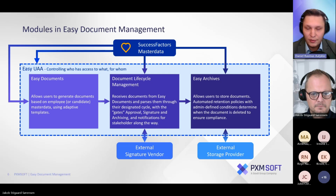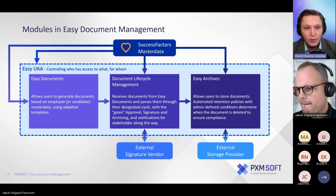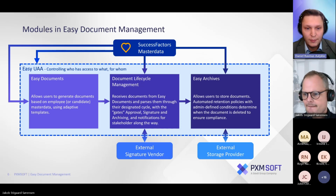The big box that you see here with the dotted line is EasyUAA, our access control panel, and that connects to SuccessFactors role-based permissions, meaning that we set up roles in our application that are directly linked with role-based permissions. That means that once we have actually set up who should be able to see what and for who should they be able to see it, all of our management stays in SuccessFactors. When we add new users, we do it on the SuccessFactors side.